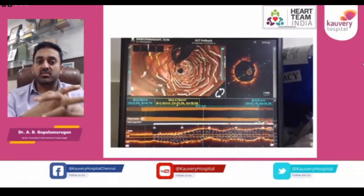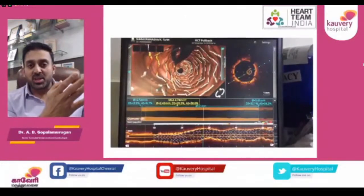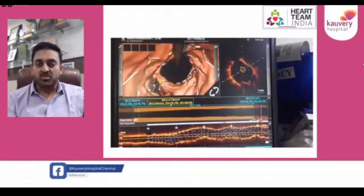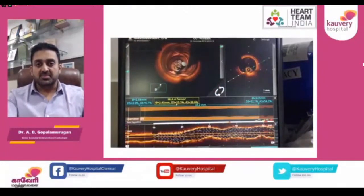So this is the kind of view nowadays we get, and therefore it makes sense not to rely on two-dimensional shadows, which are angiographies, and to go with three-dimensional intravascular imaging modalities to prove efficacy of an angioplasty.